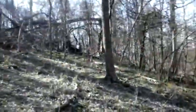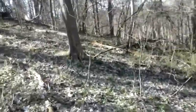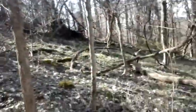And then a unique structure up here. And then there's what looks like what nature did. Or Bigfoot maybe. Hard to tell. Walk over here, and I'll probably end the video.